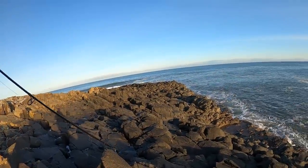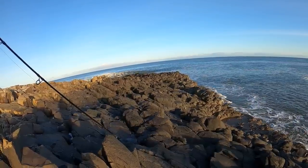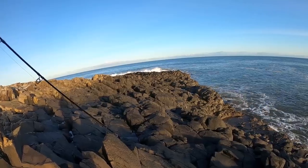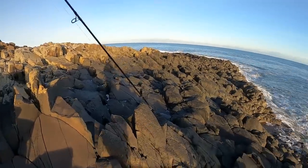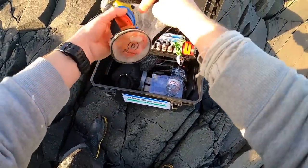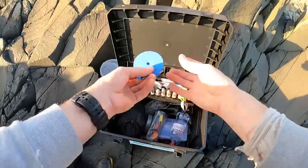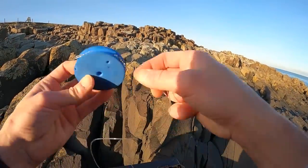Oh, look at this swell coming. Might get a little hairy as the tide comes up. So yeah, as I was saying, braid straight through. Let's get a rig on. I'll use my usual two-hook Paternoster.